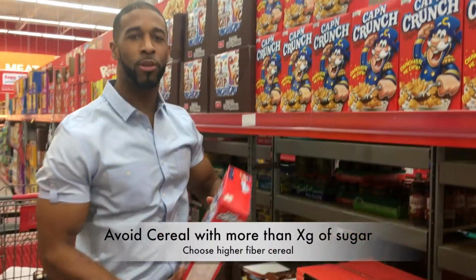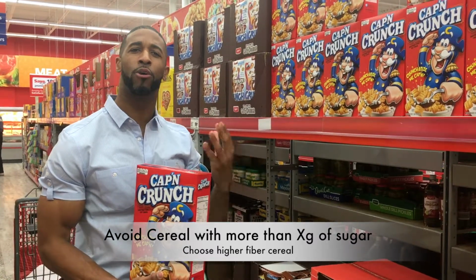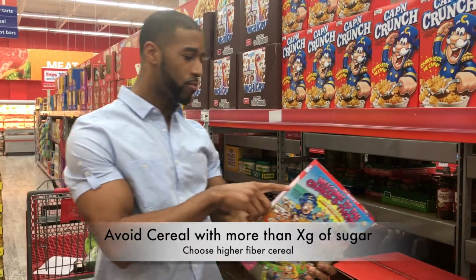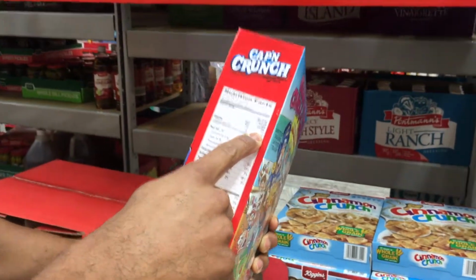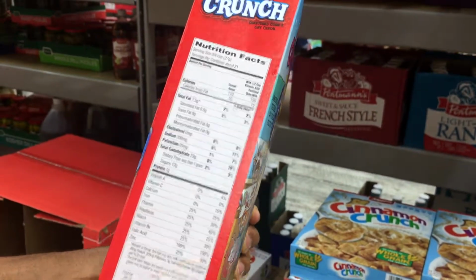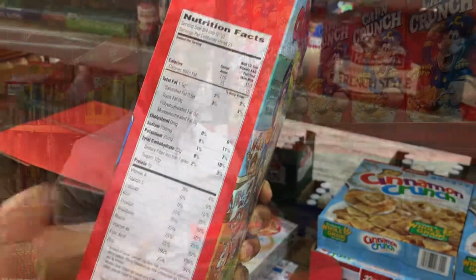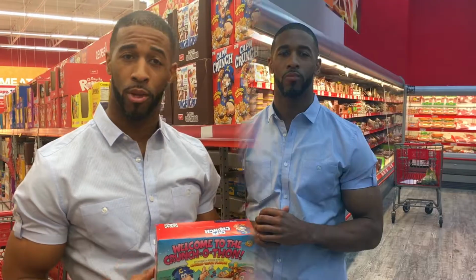So, something like Captain Crunch, how many calories, how much nutritional value does it provide? Let's see. One serving, 150 calories when you add milk. But when we look at the nutritional value, it has added vitamins and minerals, but the fiber content is very low. You want to aim for at least 3 grams of fiber per serving.